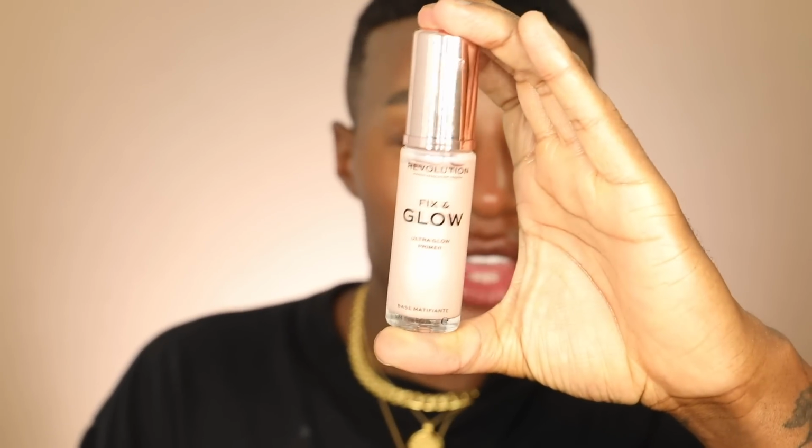I'm thinking number 15 just because it's kind of blended in, but I could also use that shade as well, but I'm definitely gonna do 15, I think. Okay, so I'm gonna prime the skin. I'm gonna use the Fix and Glow Ultra Glow Primer, which looks like this. I'm literally just gonna put some on.